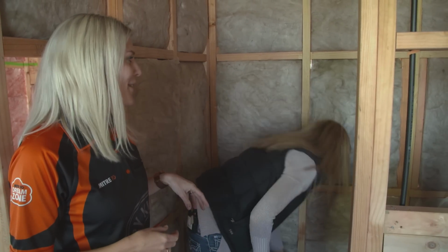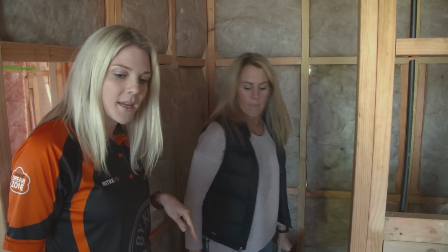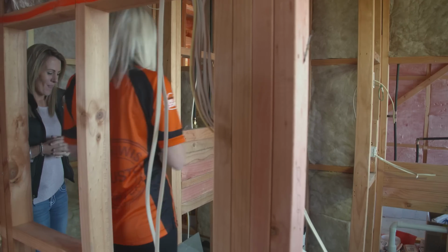Let's keep thinking about it. Think on that one. Yeah. But I think that we've established we like the idea of running that floor tile into the shower and up the walls. Yeah. And then we'll figure out how we're going to use that mosaic as a little feature. Yeah. Excellent.